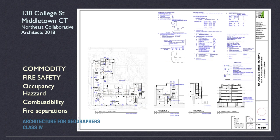Our commodity section today will look at the basic commodity of not dying in a fire. One of the principal health, safety, and welfare concerns of an architect is fire safety. We address fire safety from several approaches concurrently. They overlap. The first is controlling the source of fire.